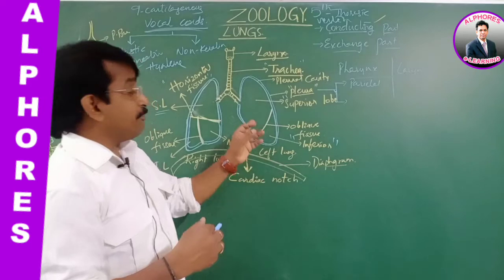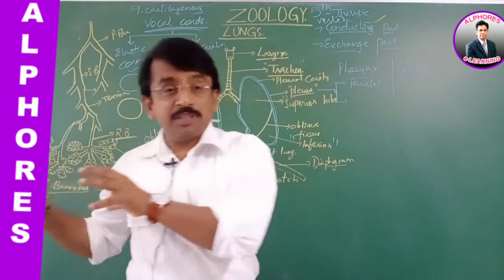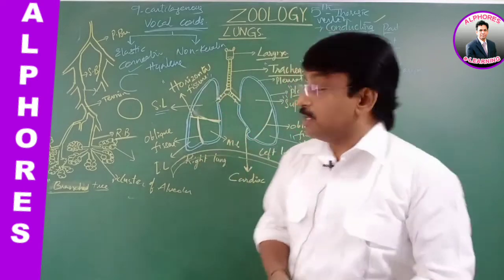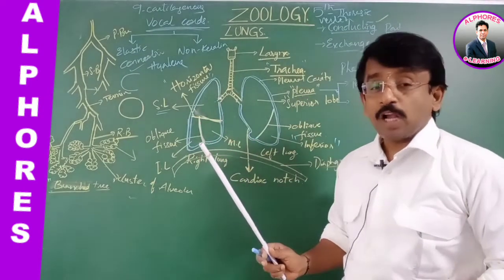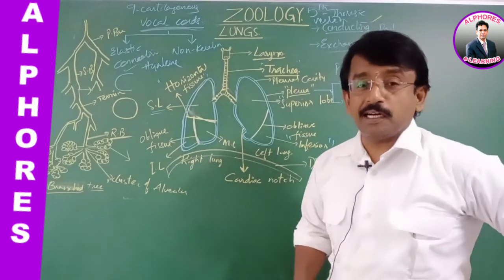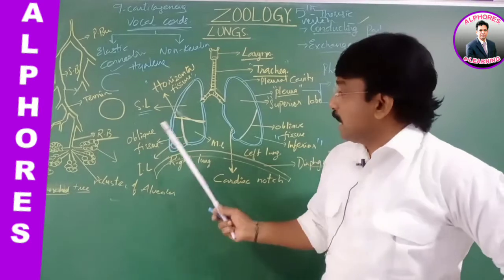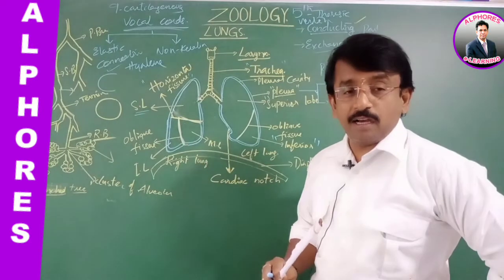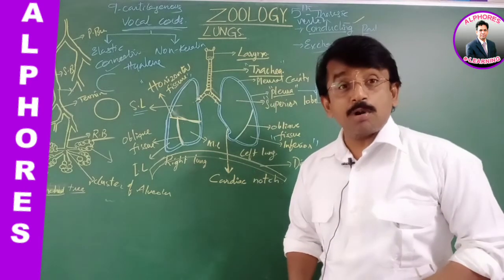Now, what are the differences between the right and left lung? Generally, the left lung is narrower or smaller when compared with the right lung. Look here, you find a change in its broadness or narrowness, or else its size. The right lung is broader and larger, whereas the left lung is narrower and smaller.